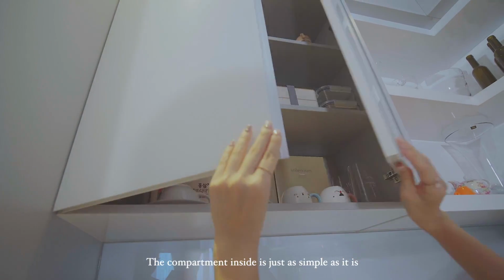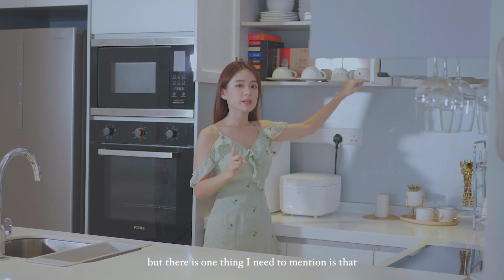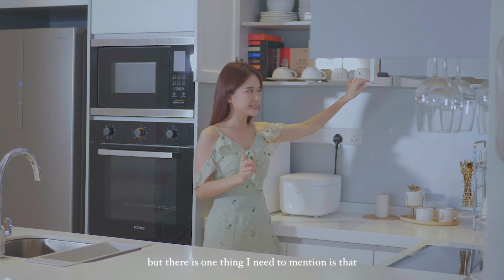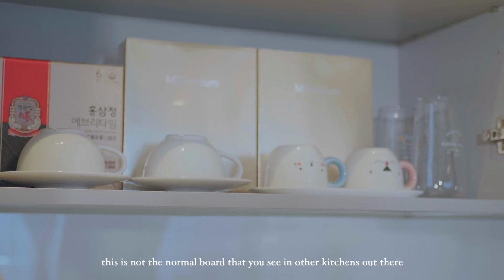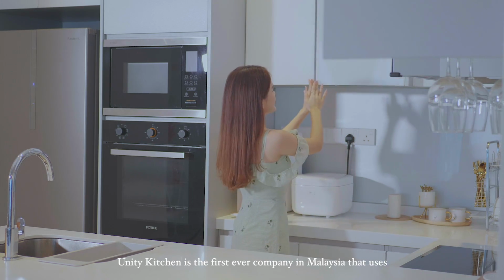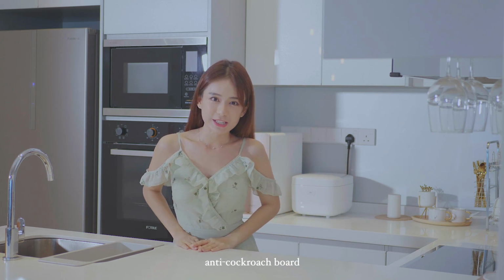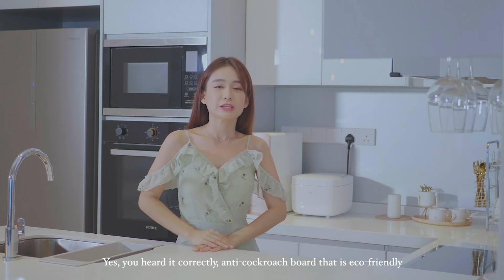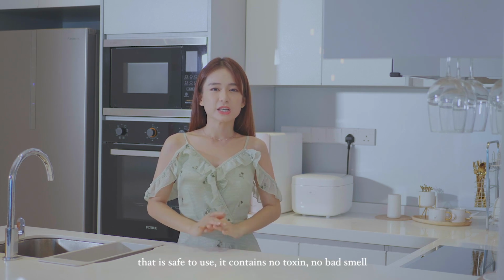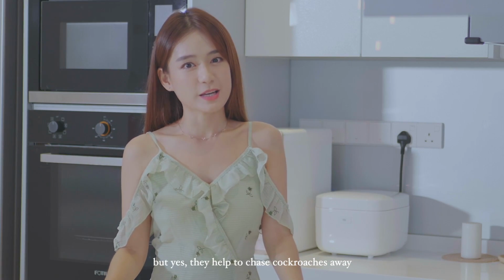So the compartment inside is just as simple as it is, but there's one thing I need to mention: this is not the normal board that you see in other kitchens out there. Unity Kitchen is the first ever company in Malaysia that uses anti-cockroach board. Yes, you heard it correctly, anti-cockroach board that is eco-friendly and safe to use. It contains no toxin, no bad smell, but yes, they help to chase cockroaches away.